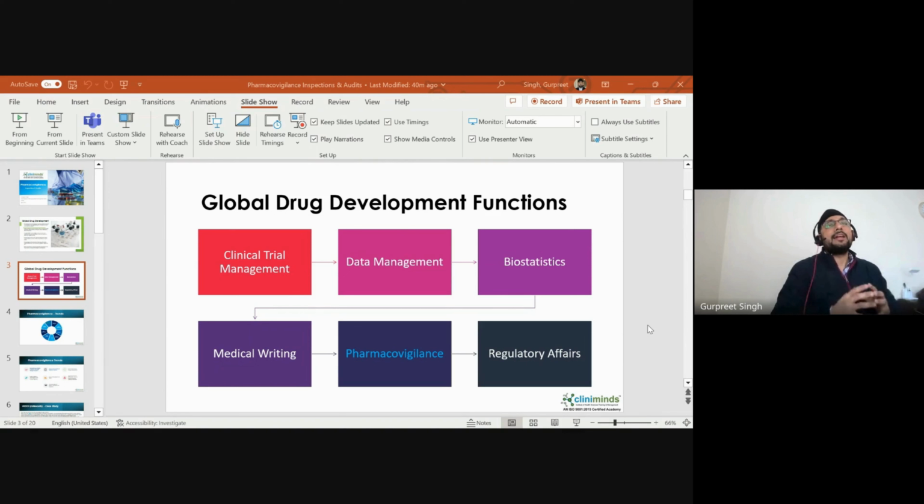So in a nutshell, if you look at all of the departments within a global drug development organization, they will fit into one of these. There are some smaller functions like HEOR and others which are coming up, but in general, these are the large 6 functions that you would see in a pharma organization, right?